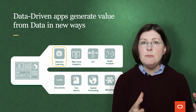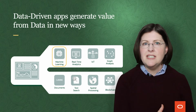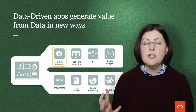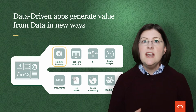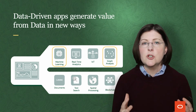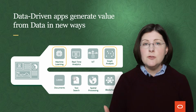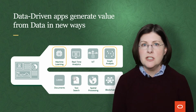For example, they may use machine learning in order to do real-time product recommendations based on what a customer already has in their basket. They may also use machine learning to be able to do real-time fraud detection while they're processing that transaction. They may also use graph analytics to be able to identify an influencer within a community and target them with a marketing campaign for the latest product. That way, that influencer should be able to help them improve getting the word out about that product.